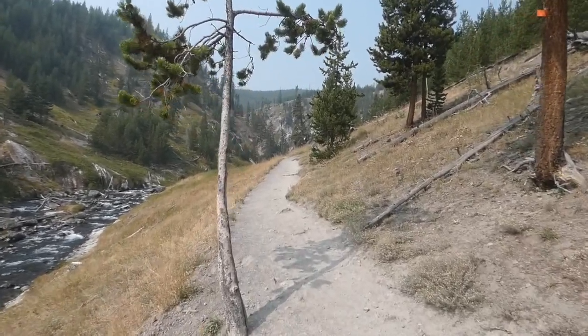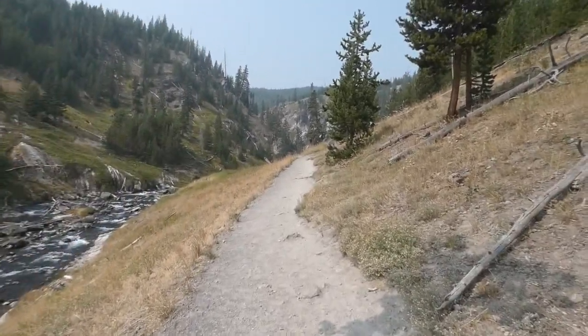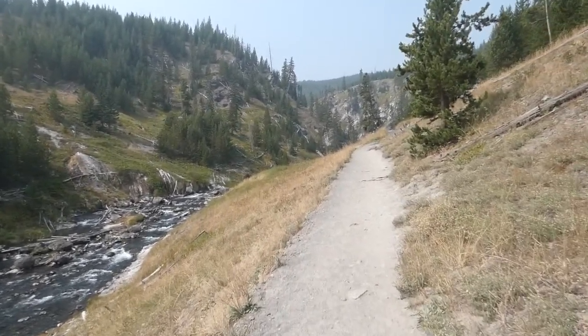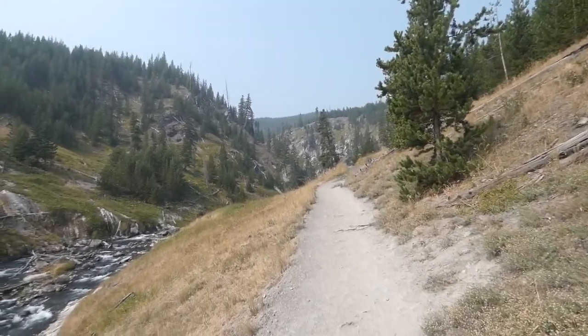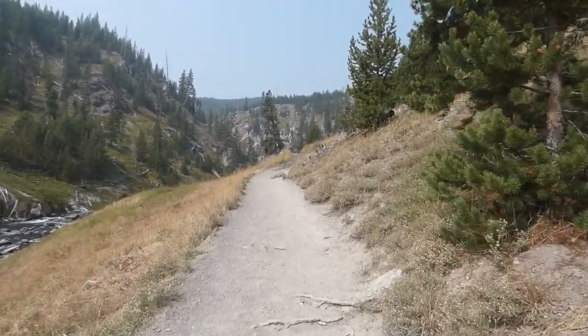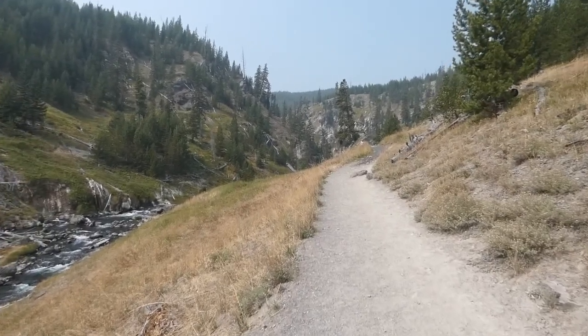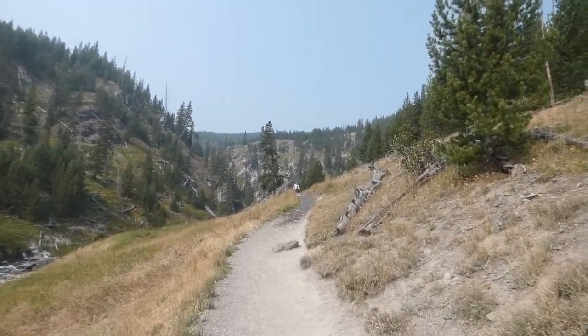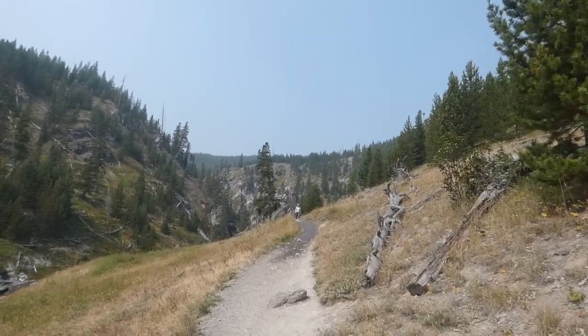What I meant when we were at that point where we could have gone one way or the other on this big loop, namely that the incline is less here, it's a bit steeper the other way, although obviously you cover the same elevation. Can you see where that guy is in red up at the top there?